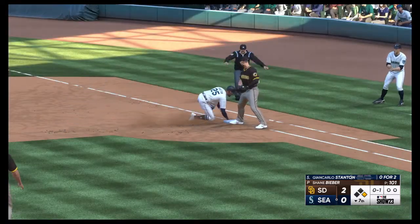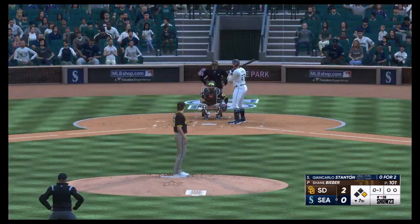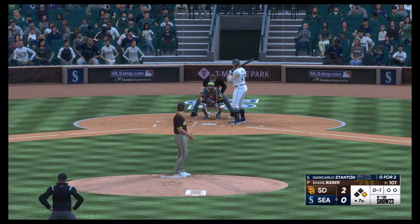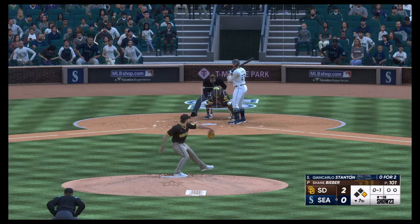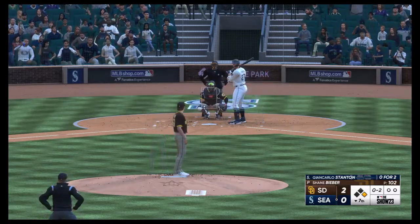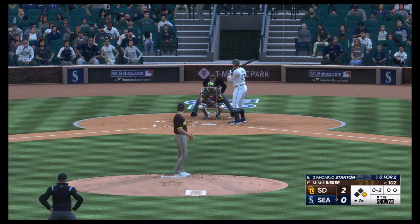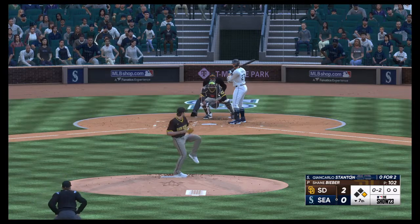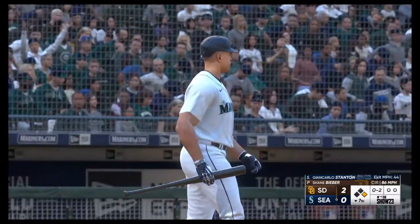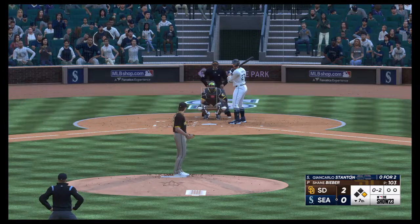Bieber checks the runner. Buxton back in there. The tying run at the plate. 0-2. Fouls it back with 2 strikes. Definitely got the hitter conscious of the pitch inside. Really think the outer half is open.